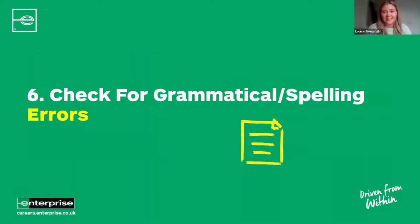So again, it seems so simple, but you'll be surprised, and Lindsey, I'm sure you can agree, how many times this really simple point is missed. Misspellings and grammar errors show an employer that you just didn't care enough to check. That's basically what it is. Most jobs require those basic communication and written skills. So not even putting in the effort to spell check or grammar check that job application before submitting it really hinders your chance of being hired.